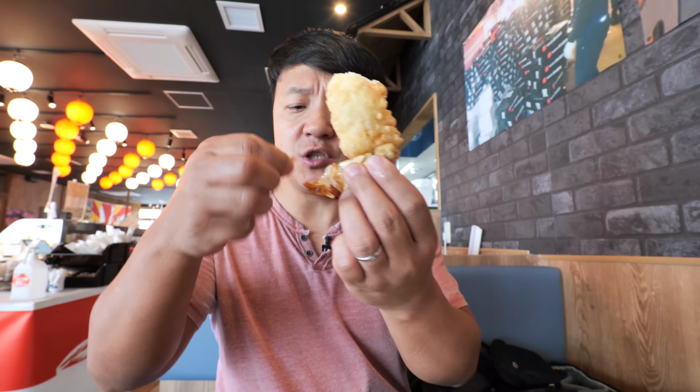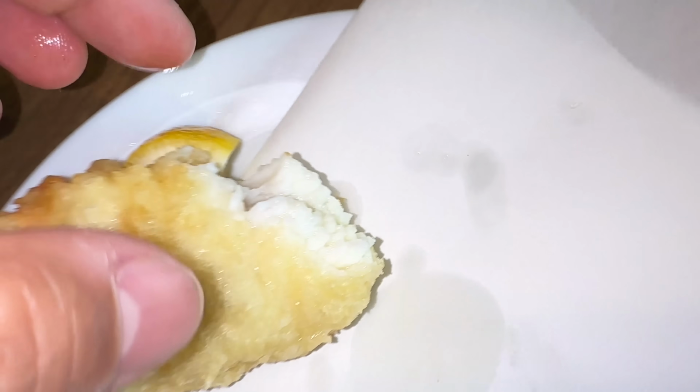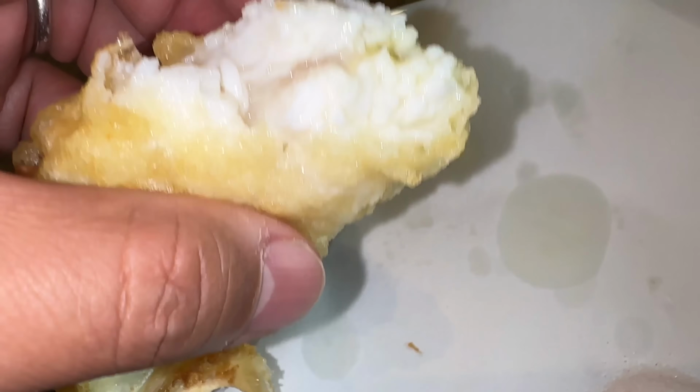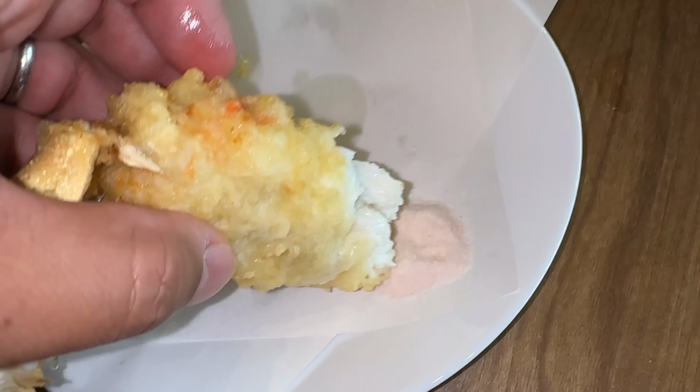Whoa. This is fried so well. You can pretty much eat that shell. That is one of the most succulent, tender chunks of king crab I have ever been into. You can see already how juicy this is. Delightful tempura, crunchy shell on the outside. Absolutely perfect. Little dunk into the salt.